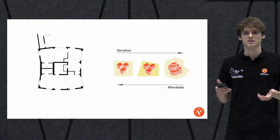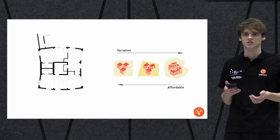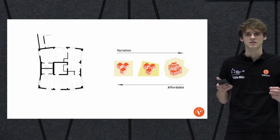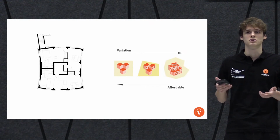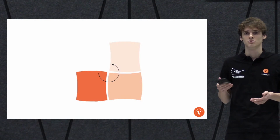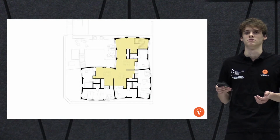Okay, but that's for the systems. As you might have noticed, the floor plan does not follow a regular shape with perpendicular sides. We made a trade-off between diversity and affordability and found this intermediate shape, the tessellation. It's designed in such a way that it can be replicated and rotated to form a whole building.